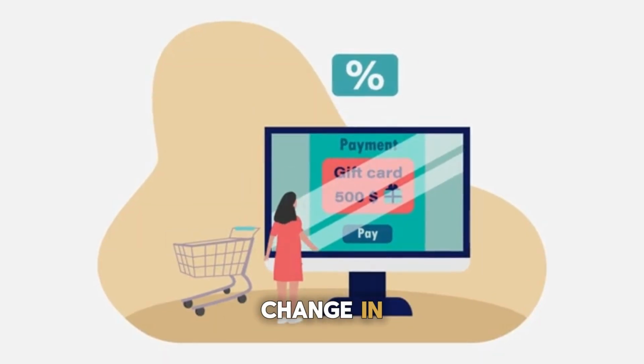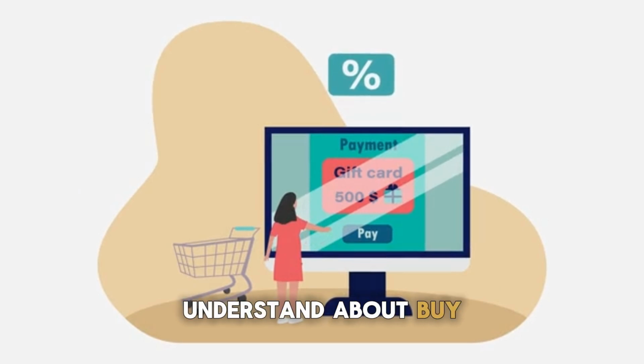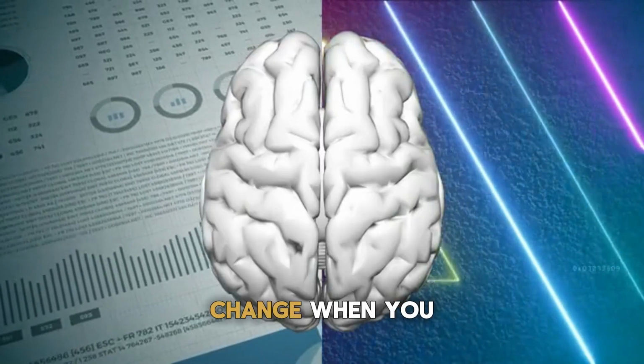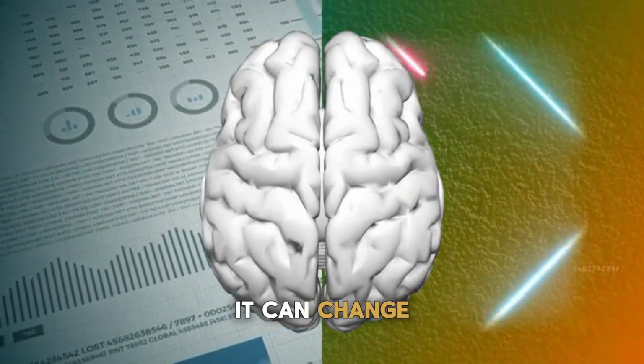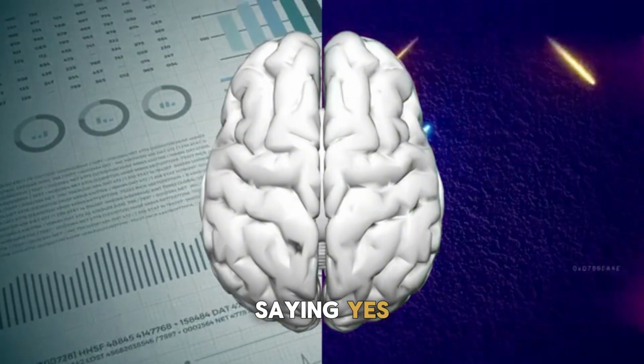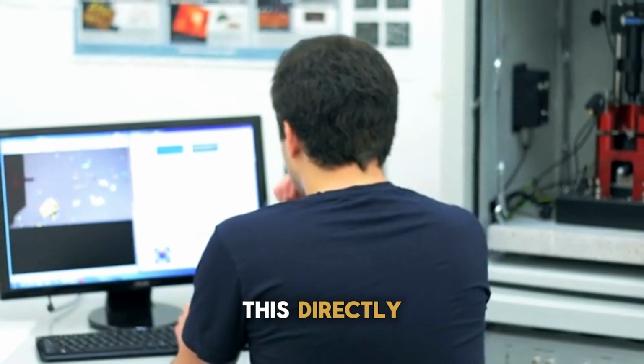And that tiny change in presentation is one of the most important things to understand about buy now, pay later. Because BNPL doesn't just change when you pay, it can change which number your brain treats as the cost of saying yes. Researchers have tested this directly.